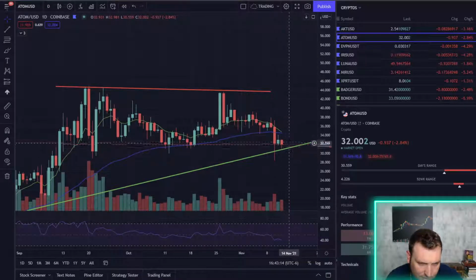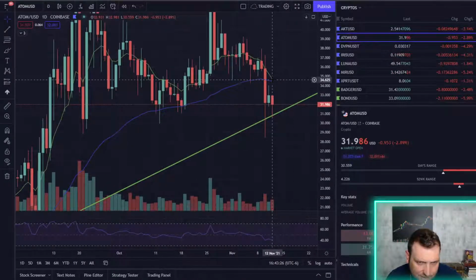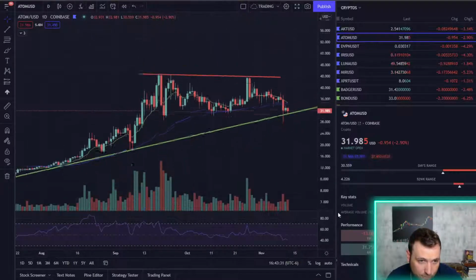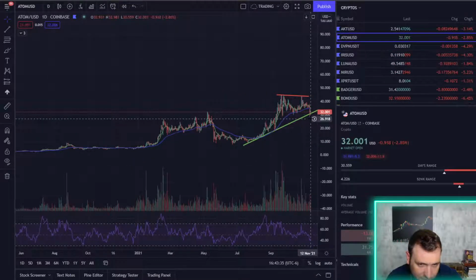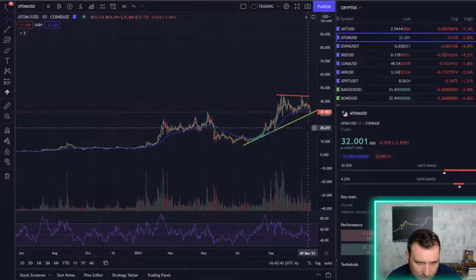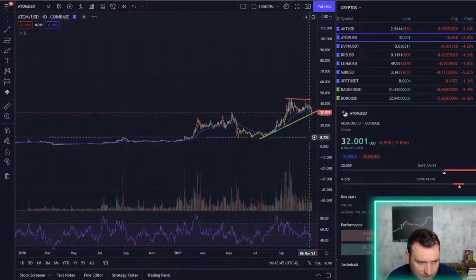Both times it came down and got bought back up. It needs to pop back above 34 soon. My biggest concern on this daily is that this 10-day is pointing straight down, so it could go bearish, which I'm fine with because this is one of my long-term projects I like. So if it does go bearish, $25 is probably going to be pretty strong support, if not 20. So I'll probably be picking up more in the 25, 20 area if it comes down that low again.